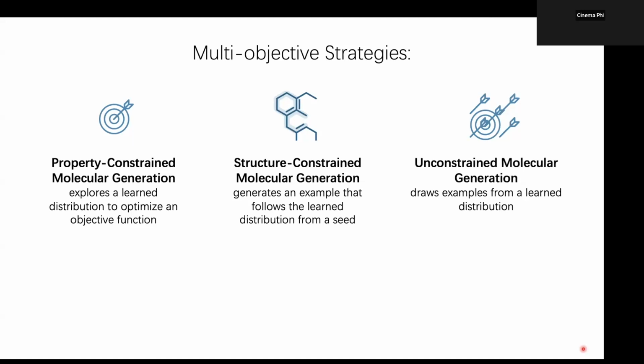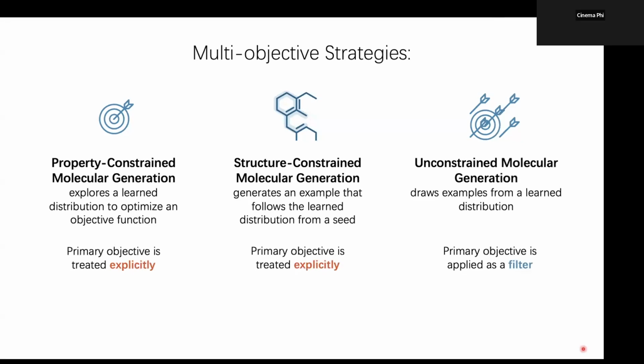And so a lot of the time, unconstrained molecular generation can practically make a lot of sense, right? Because we can wind up with potentially a lot more molecular diversity if we don't necessarily believe our property prediction model is that strong.